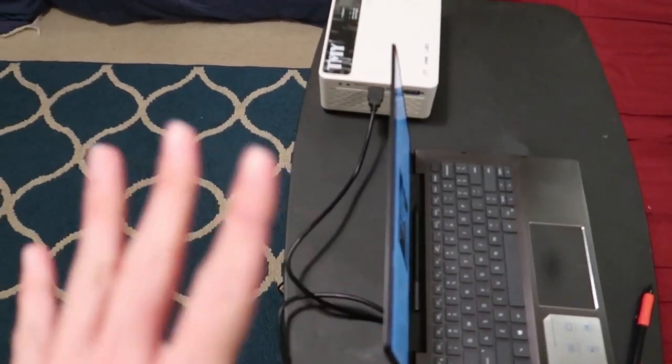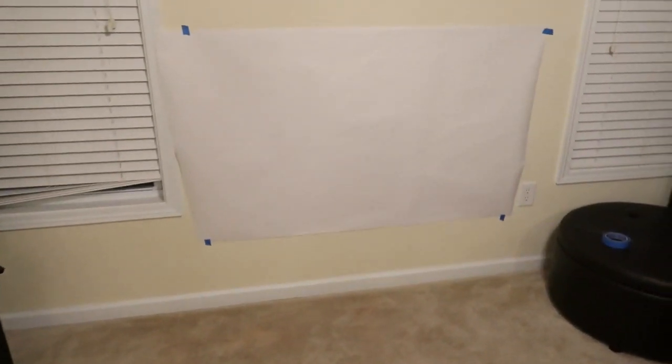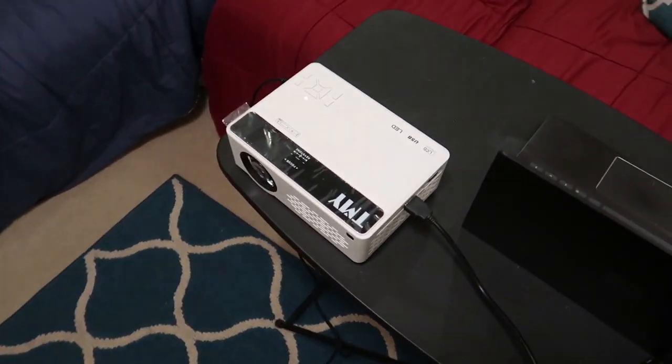Got all set up the computer here to plug it in. So hopefully this will work. This is the first time we're ever going to be trying the projector because we just got it.